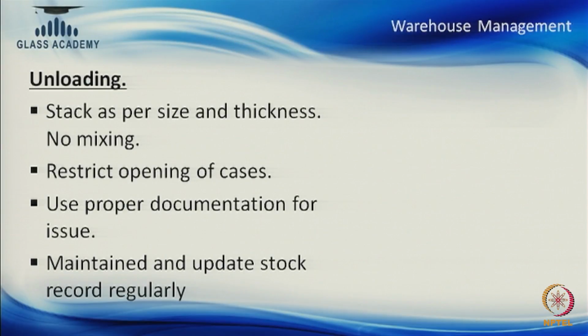This will result in a wastage of glass, and the coating will go bad on oxidation. Use proper documentation for issue and accounting procedures. Whenever a crate is opened, we must take stock of the situation and add that stock to our inventory, and we should not be issuing without an issue receipt or proper documentation.